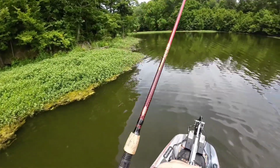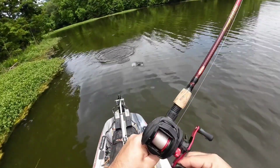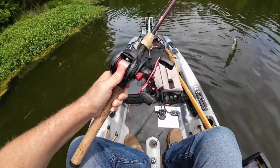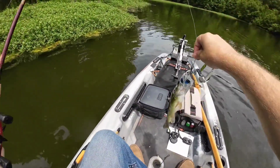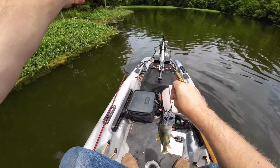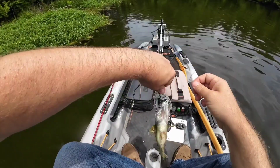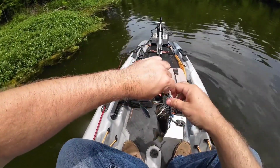Whoa, well, I didn't even feel him bite. It's a small one, about like that one we had earlier that they just started running away with it, never even felt it bite. I think he was right there beside. There's a little bit of a stick goes under the water right there. Hold on, buddy. Trying to figure out where the hook is before I stick my finger in your mouth. I ain't trying to share it with you.